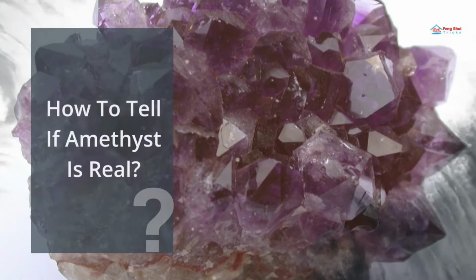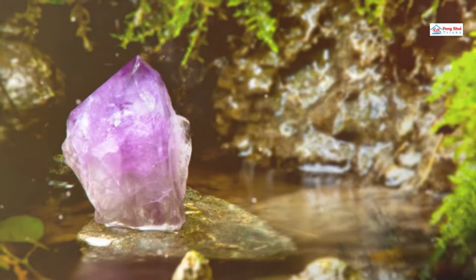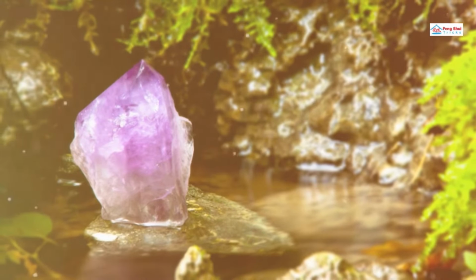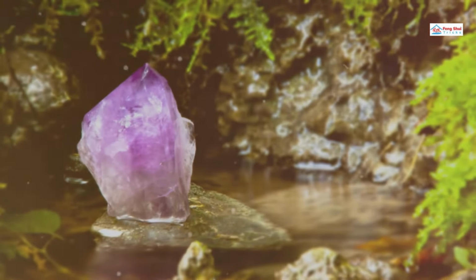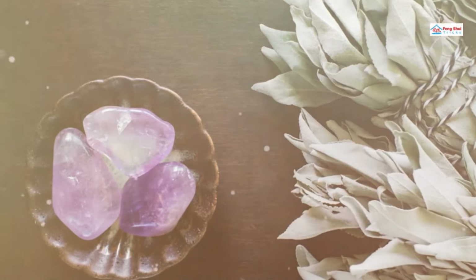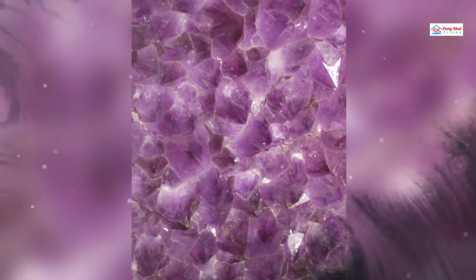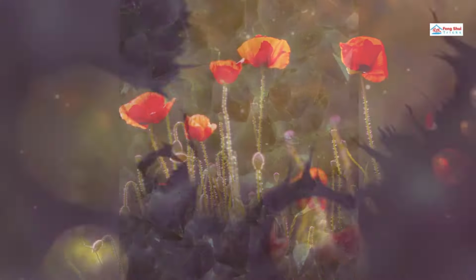How to tell if amethyst is real? Nowadays you can easily get trapped. The originality of the crystal can be checked based on the below parameters. You need to feel the amethyst by hand. You can feel the hardness of the real crystal, which is naturally like this. You can also test the amethyst visually. In real stone you can see small bubbles within. Floor test: you can also test how the real amethyst sits on a flat surface.